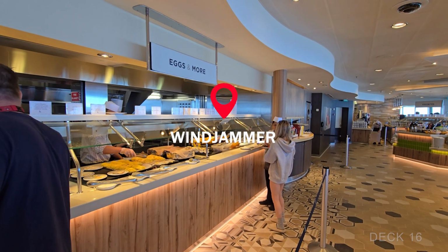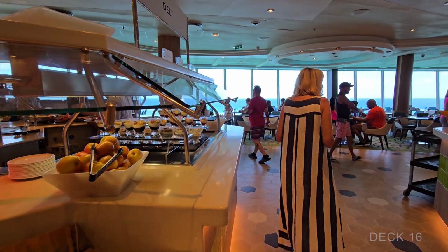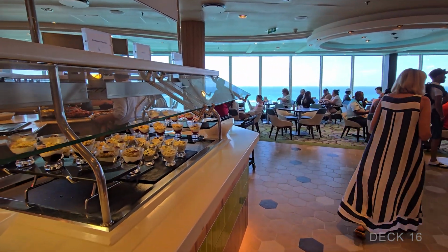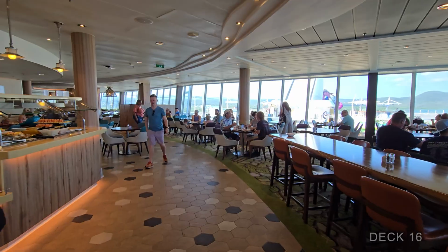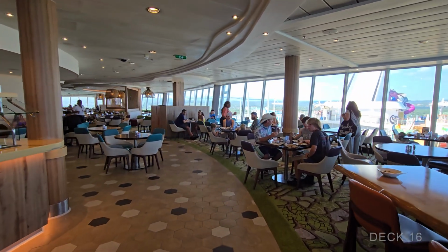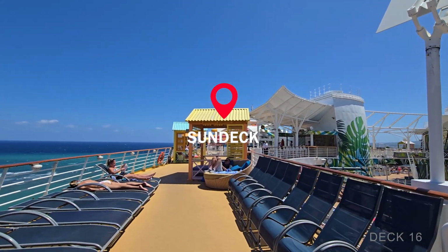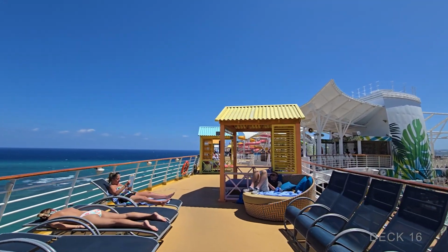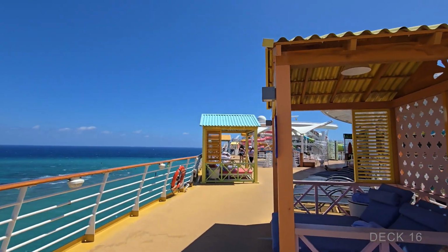Deck 16 also has the Marketplace buffet. The Windjammer has a lot of grab-and-go foods. There is really a lot of seating, and it goes all the way to the back of the ship. Outside is a sun deck overlooking the pools, with a hot tub on each side. Lots of loungers, and there are cabanas you can rent for the day.